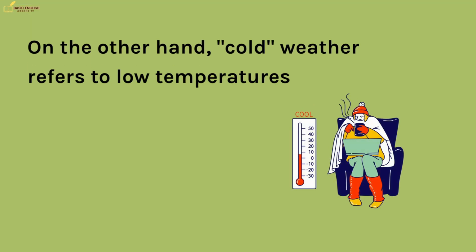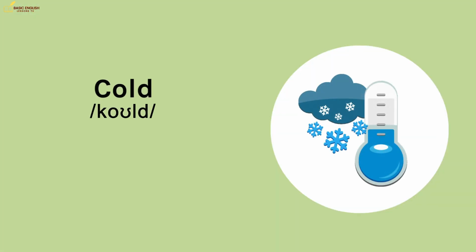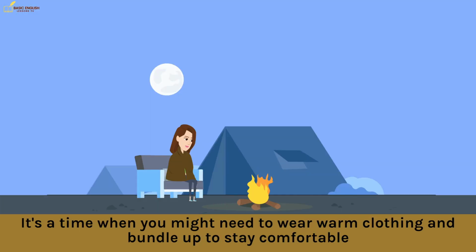On the other hand, cold weather refers to low temperatures. It's a time when you might need to wear warm clothing and bundle up to stay comfortable.